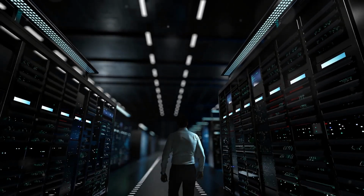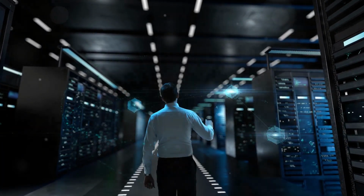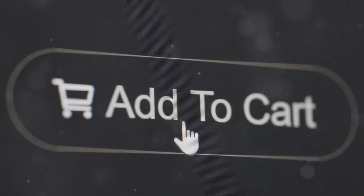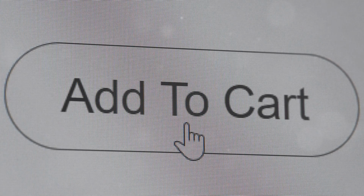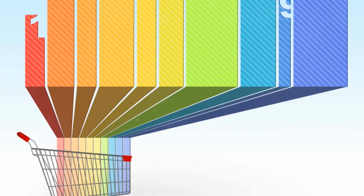The million-dollar question: how do you make money as an Amazon affiliate? You earn a commission every time someone makes a qualifying purchase through your unique affiliate link. A qualifying purchase means the person who clicked your link needs to buy something from Amazon within a certain time frame, usually 24 hours. Commission rates vary depending on the product category.